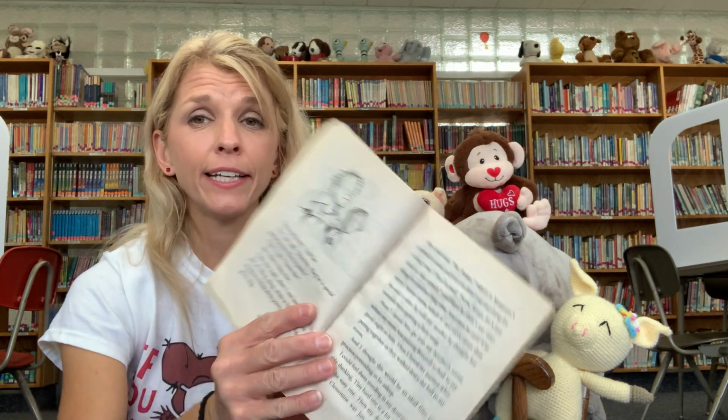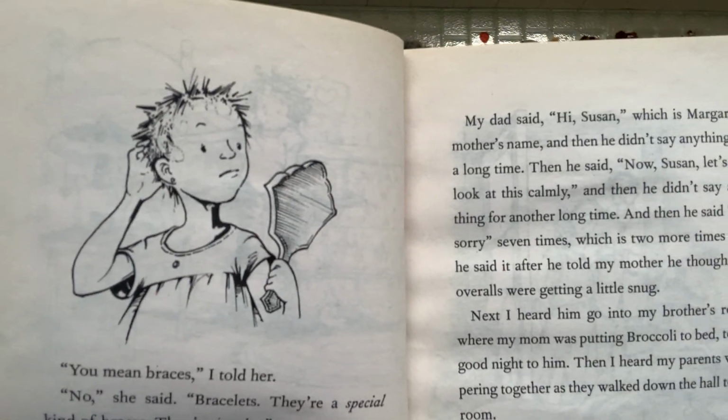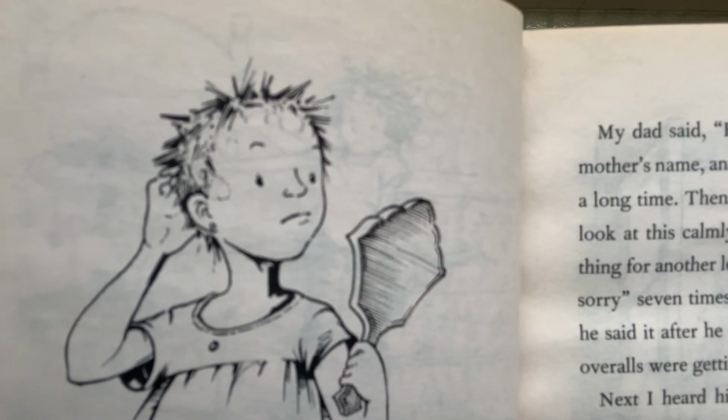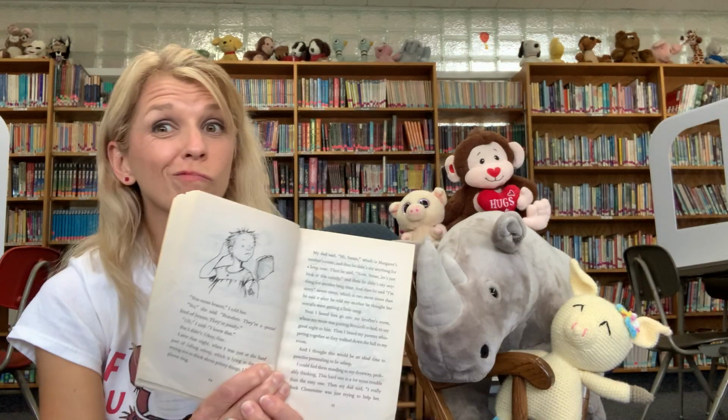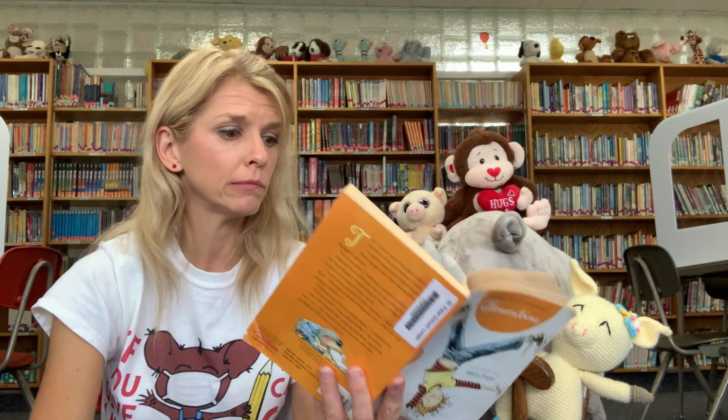Fine. And here is what Margaret looks like now with her hair all colored. You can see she kind of drew lines on her forehead. Not sure if that's an improvement.